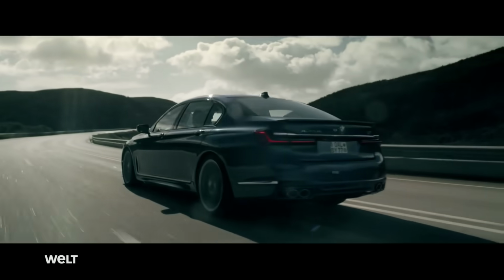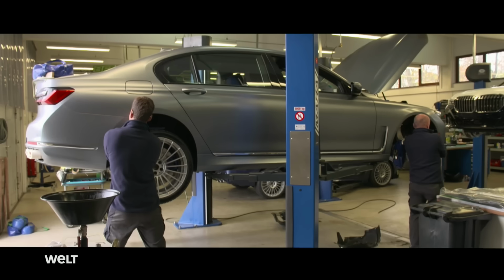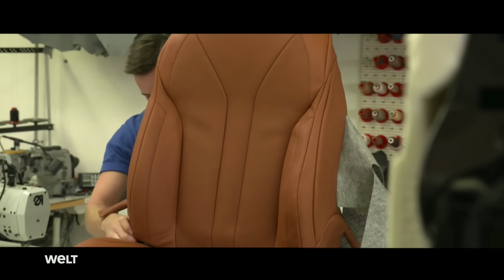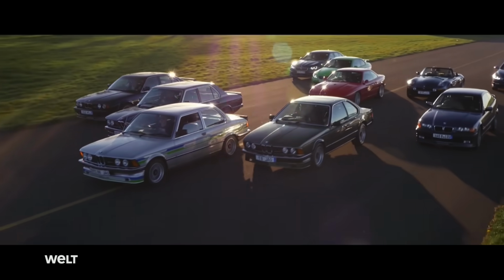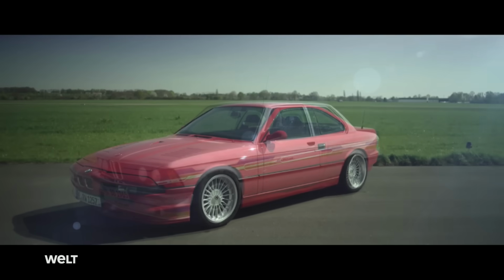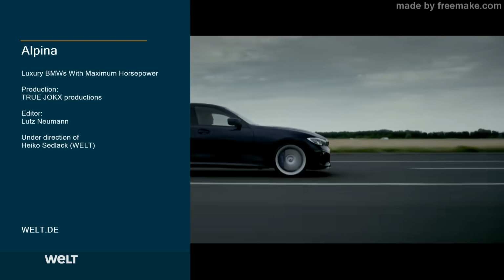Alpina, car manufacturer from Bavaria and one of the most exclusive automotive brands in the world. When the power of a BMW isn't quite enough, there's special equipment from Buchloe that transforms a series production car into a truly superlative automobile. This family business will keep developing high-performance parts in the future, so horsepower junkies with some pocket money can stand out from the crowd.